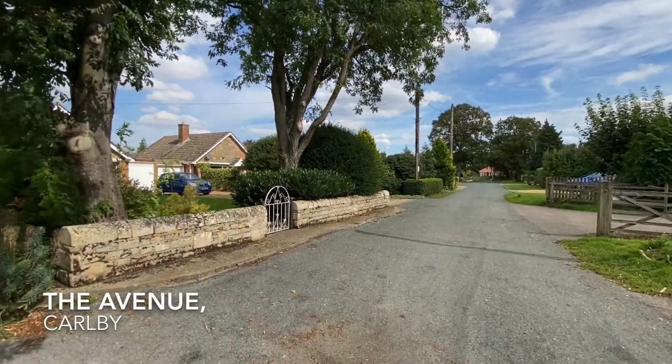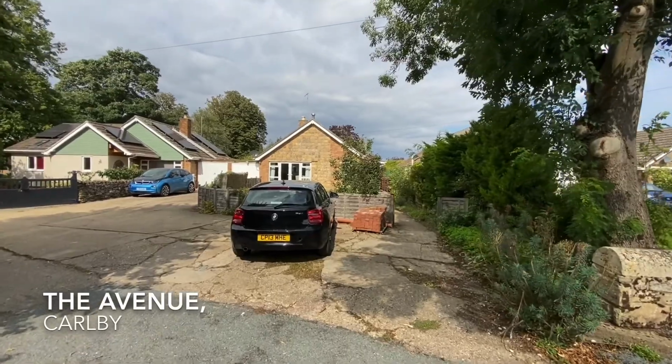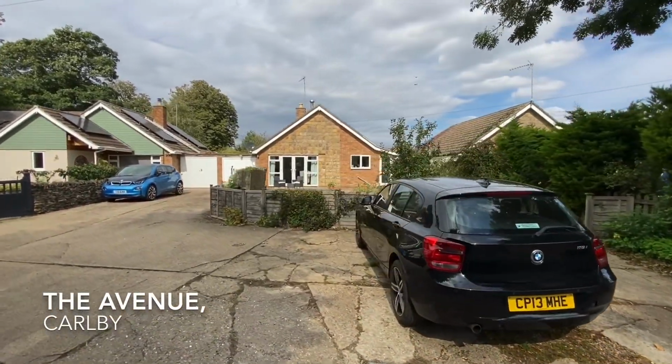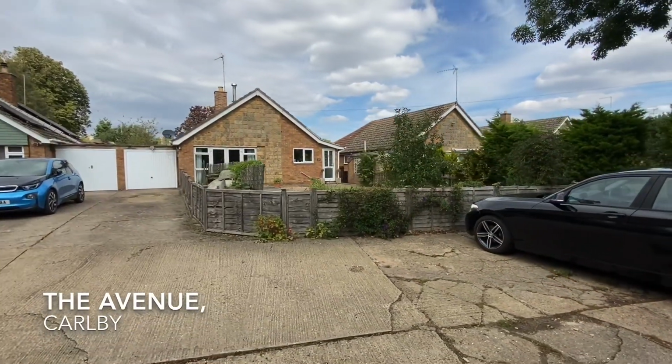Welcome to The Avenue, a quiet road within the charming village of Carlby, home to this newly renovated three-bedroom detached bungalow, boasting a single garage and multiple off-road parking spaces.